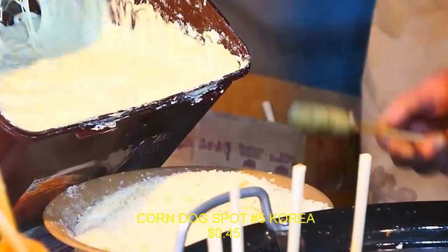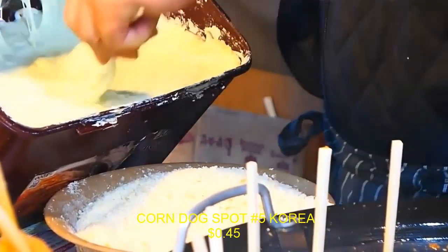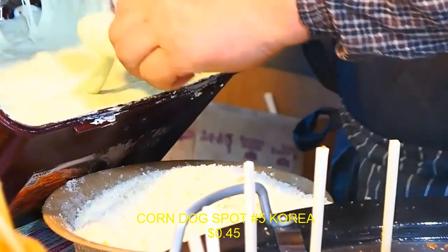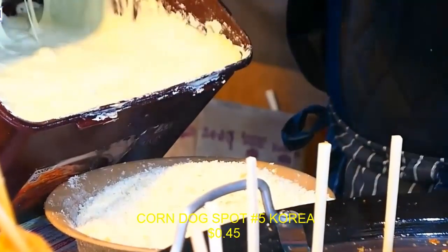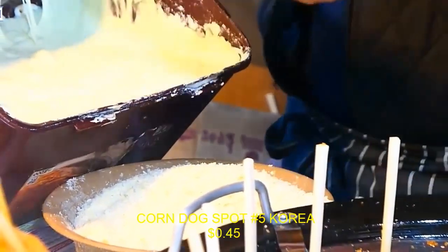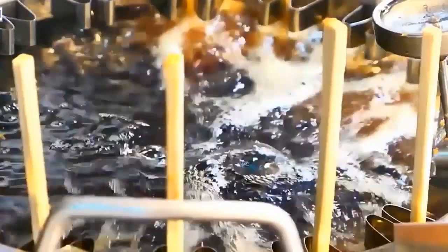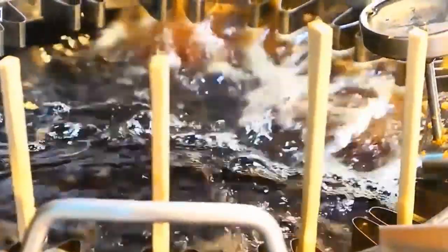This spot is even cheaper. The kondak here costs 45 cents. The size is half of a regular kondak. The texture is like a rice kondak, but it's still delicious.